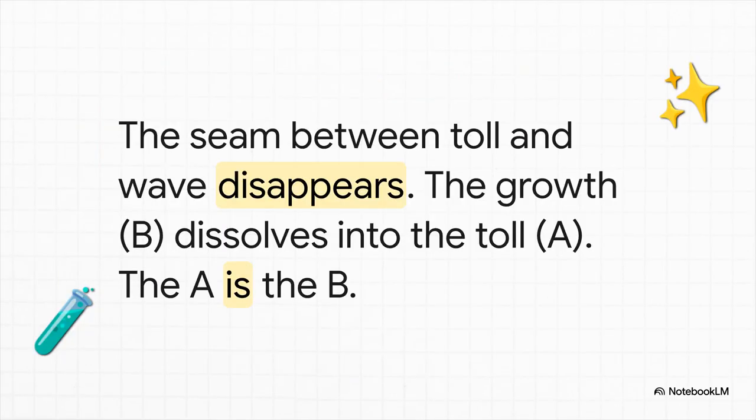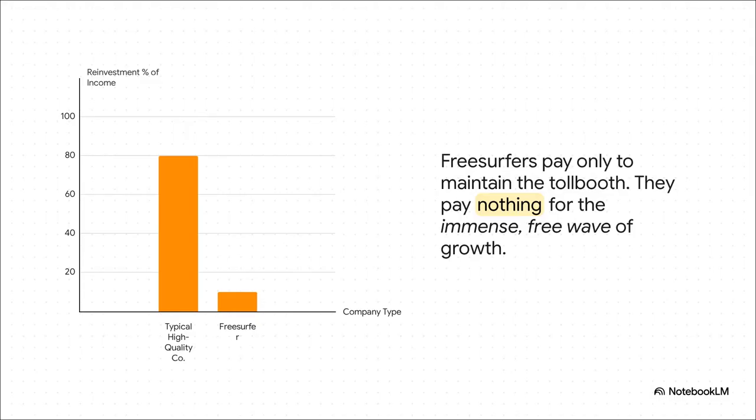So think of it this way. The growth, our B variable, just dissolves into the toll, the A variable. They become one and the same. For Visa, just being a payment network means it automatically grows as digital payments grow. The growth is inherent to the business itself. And the proof is right there in the numbers.